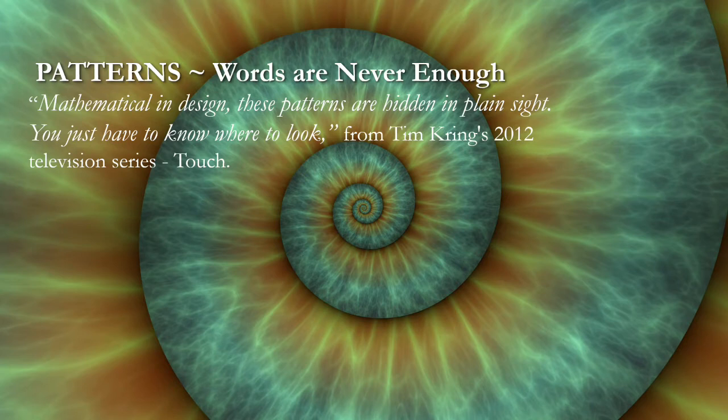Why do these patterns exist in such mathematical perfection and simplicity? Perhaps they are here to remind us that not all answers come in the tidy and predictable packages of scientific explanations, religious sermons, or philosophical discourses.